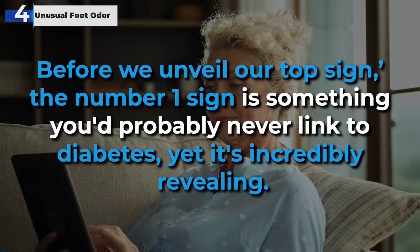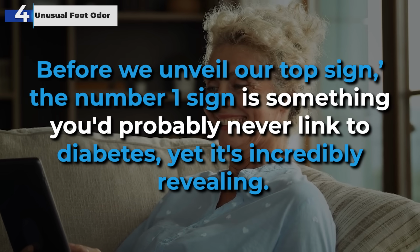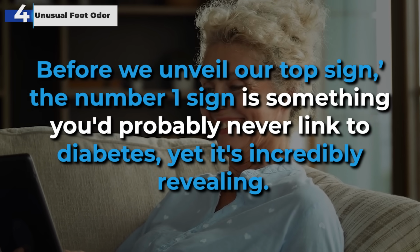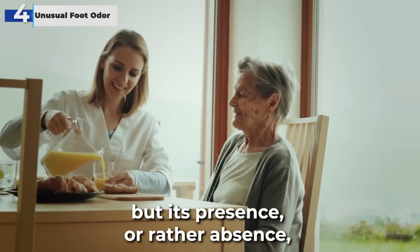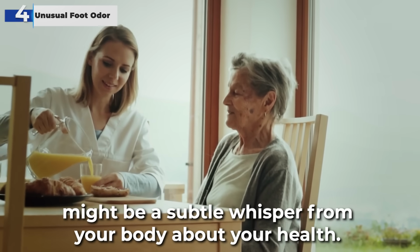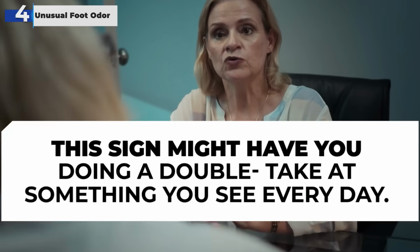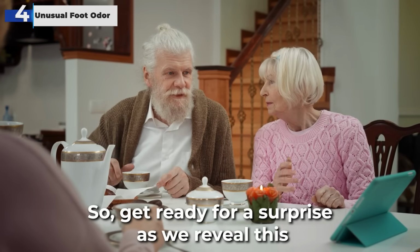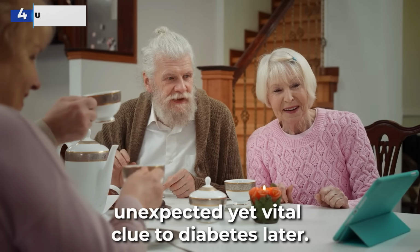Before we unveil our top sign, the number 1 sign is something you'd probably never link to diabetes, yet it's incredibly revealing. It's often overlooked, but its presence, or rather absence, might be a subtle whisper from your body about your health. This sign might have you doing a double take at something you see every day. So, get ready for a surprise as we reveal this unexpected yet vital clue to diabetes later.